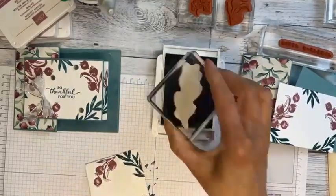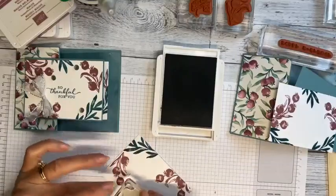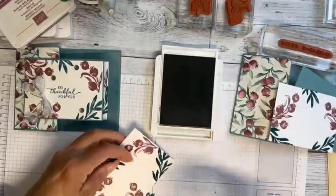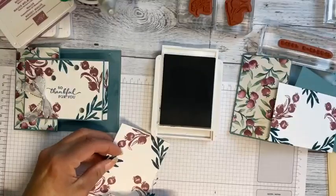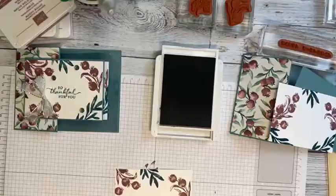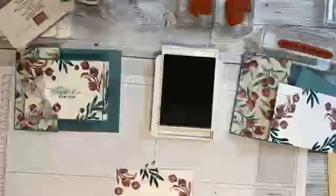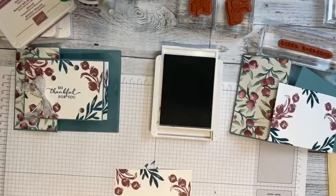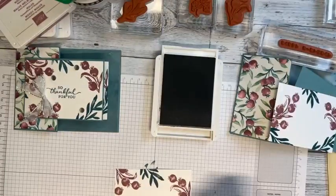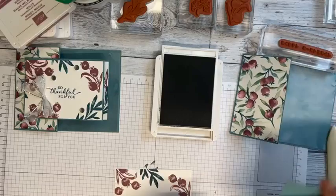Oh, I got my dog in the bedroom. Okay, I got one little leaf there. All right, so I'm going to clean this as well. Boy, are you guys glad that it's going to cool off? Because it was pretty hot.